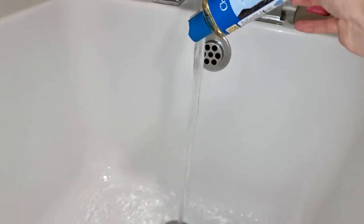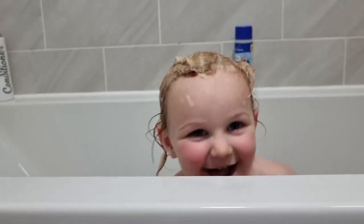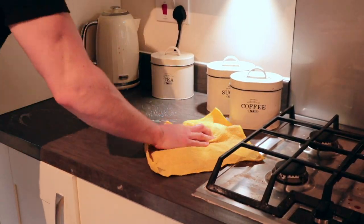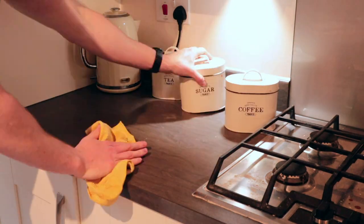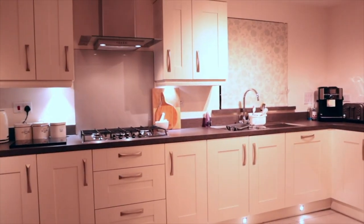Whilst Nick is downstairs cleaning the kitchen, so we normally take it in turns. Whoever makes the dinner, then the other will clean the kitchen, and then the other will get Arabella ready for bed. So whilst he's doing that, I'm just going to come upstairs and get Arabella ready for bed. So I'm just going to give her a quick bath now. Probably end the vlog here.